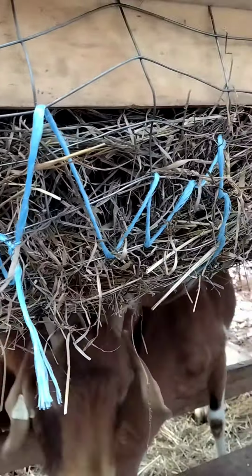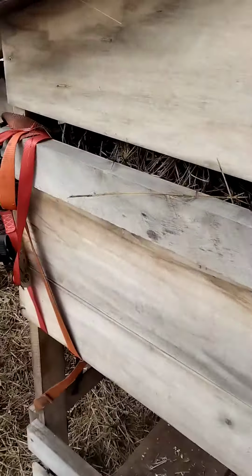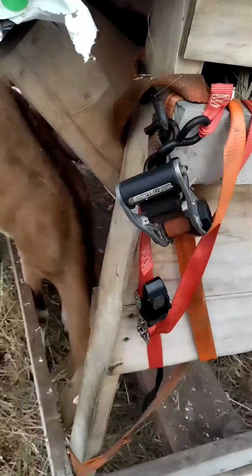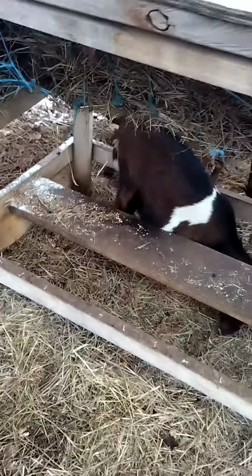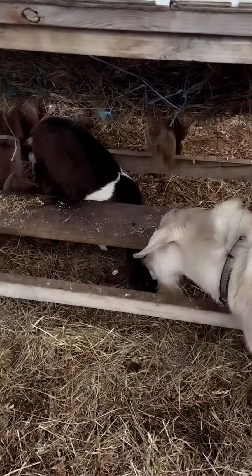And it has just become a problem. Been putting baling twine on it to try and keep it where it needs to be. Put ratchet straps on it to try and pull it over as needed. More baling twine, as you can tell. More ratchet straps as needed. And this one is the biggest problem. She gets her head stuck in there, so her horns are an issue right now. I need to look into that.